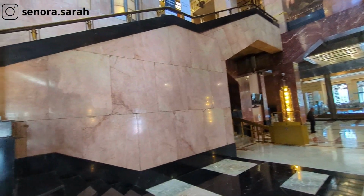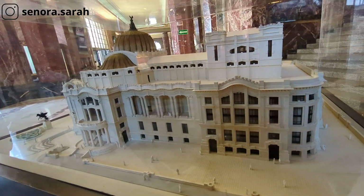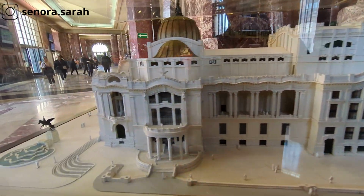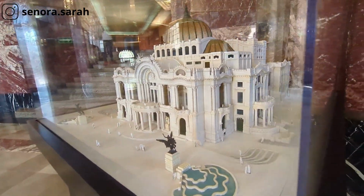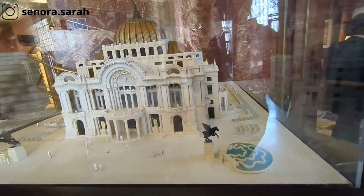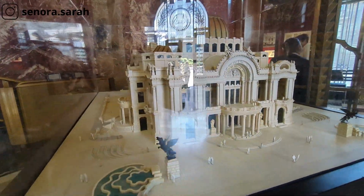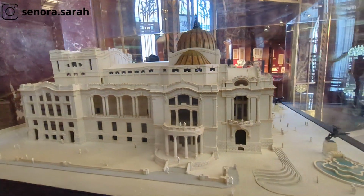Bellas Artes has rotating exhibits and shows. For example, it has the folkloric Mexican ballet. That part is not free, but there is a free portion of Bellas Artes where you can simply go in, explore, look around, and there's a little mini exhibit off to the right-hand side that is free. There's also a miniature scale model of Bellas Artes, which is really cool.